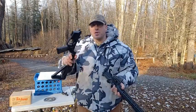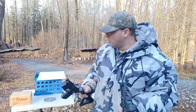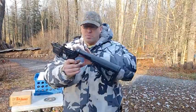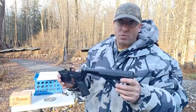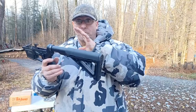Okay, and they typically sell a complete lower separate from a complete upper. The way they do this is, see, this is the part with the serial number. This is the part that basically has to go to an FFL and it has to get a background check. So this is the part that gets taxed.